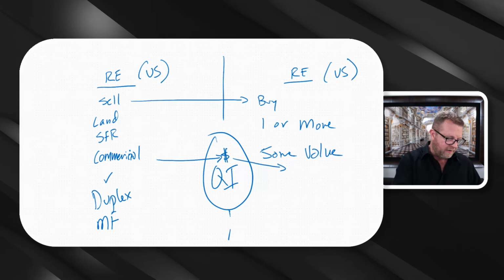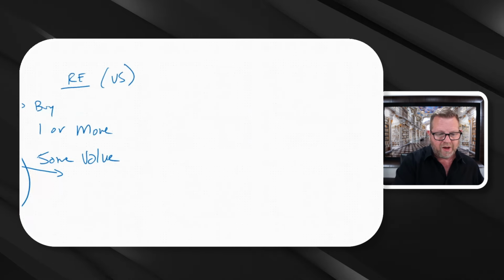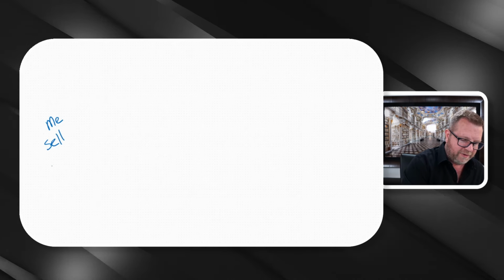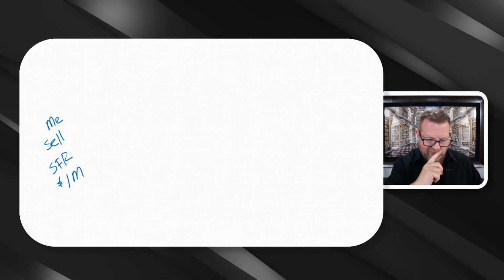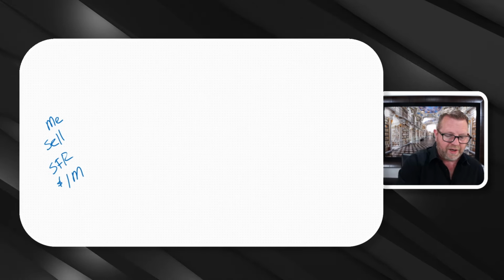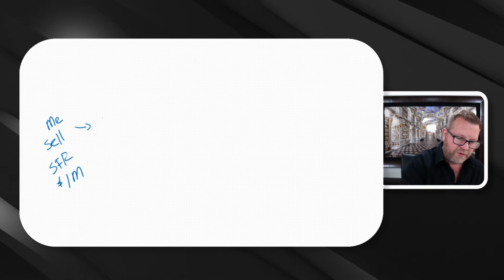That timeline kind of looks like this. If I was going to map this out, I would say, here's me, and let's say I'm going to sell a property, a single family residence worth $1 million. And I don't want to pay tax on it. So what I do is I immediately go through and I contract with a QI.